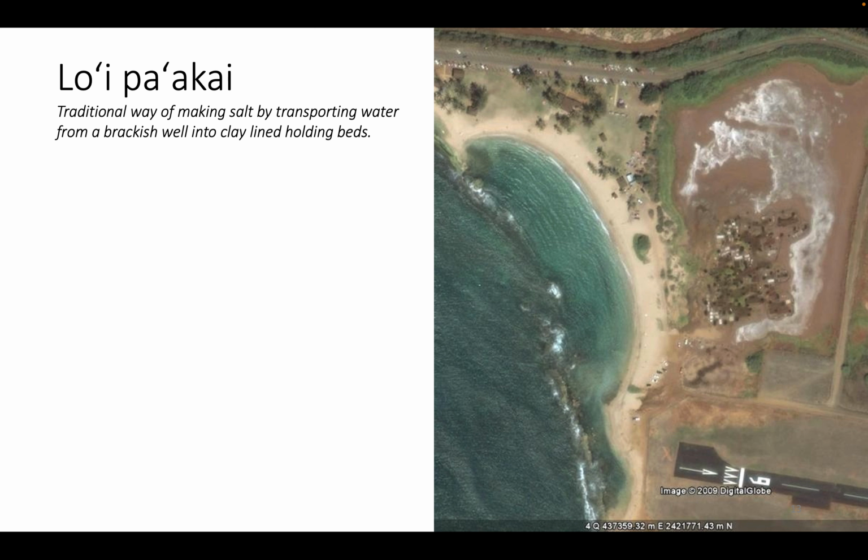Another traditional way of making salt is known as lo'i pa'akai. This is done by transporting water from a brackish well into clay-lined holding beds. Here in this image, you'll see Hanapepe, Kauai, on the south shore of Kauai. It is famous for their salt beds.